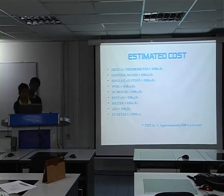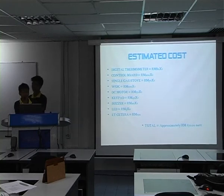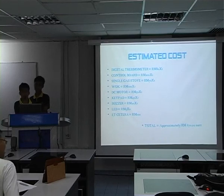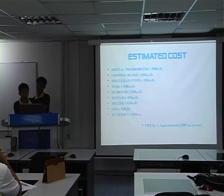Digital thermometer, according to Moda.my, it's RM80. And control board, I found one in Leilong.com.my, it's RM200. And single gas tube, the price was told by Kaka Ain. And wok was told by my mom. I texted her just now and she said it's RM100. DC motor, I found one too in Moda.my, saying they are RM50. And a keypad, which is easily found in most computer shops, is RM40.